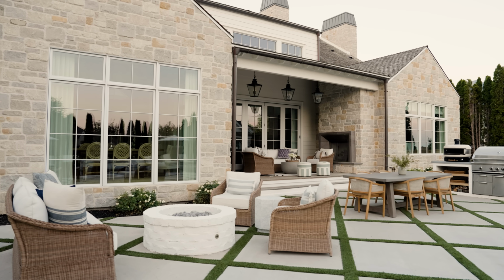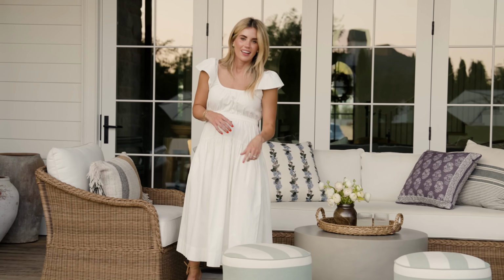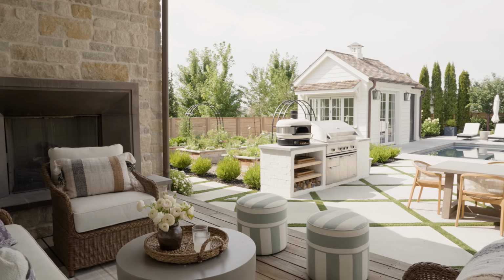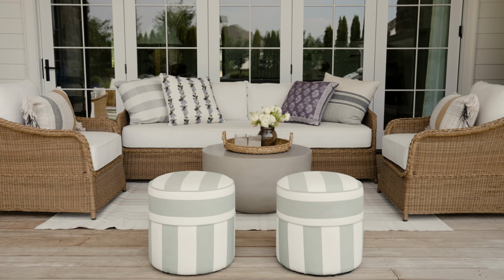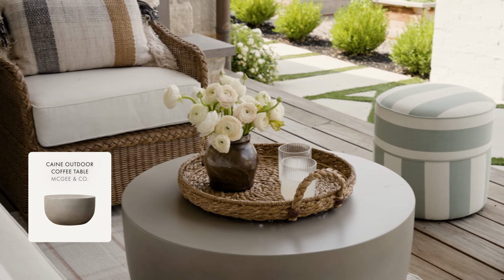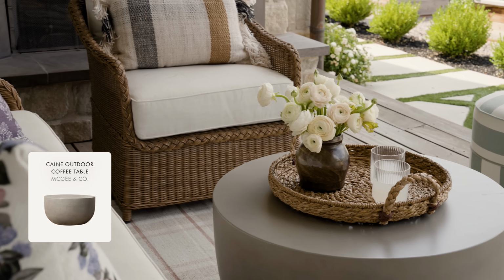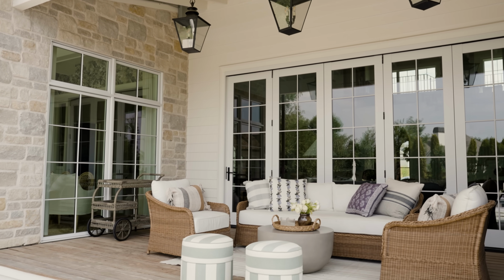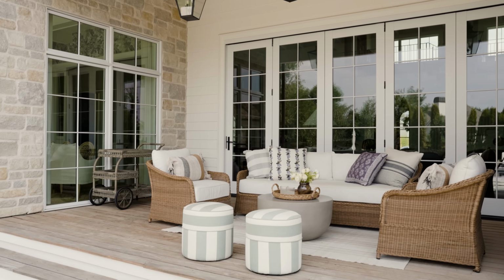I also added our Haviland stripe ottoman. I love green, and I love that you're getting this punch of pattern that just feels fun, and it's a nice addition to this arrangement here. I had the coffee table already. It's just a good go with everything coffee table, and then I swap my outdoor pillows out seasonally because I love the change of pattern and color through the years.